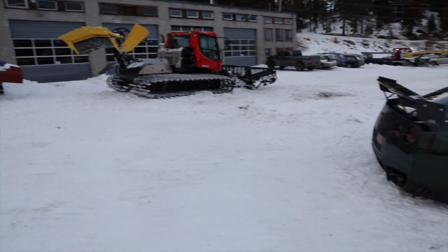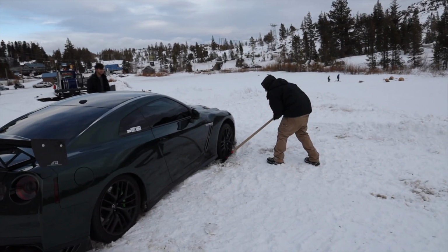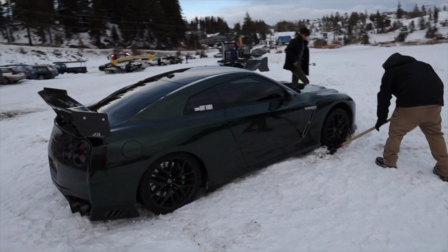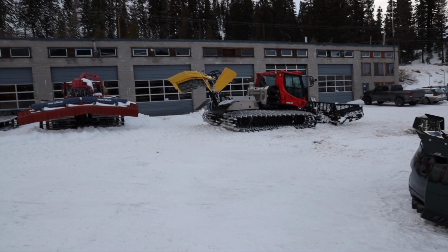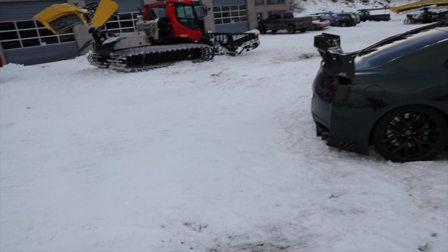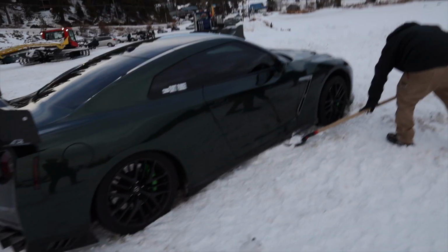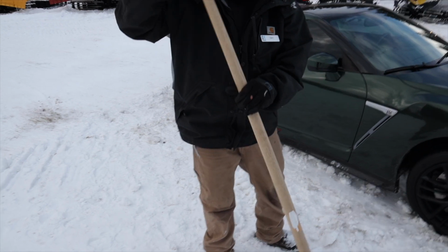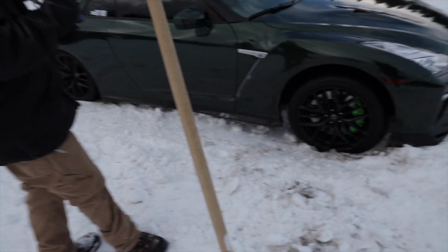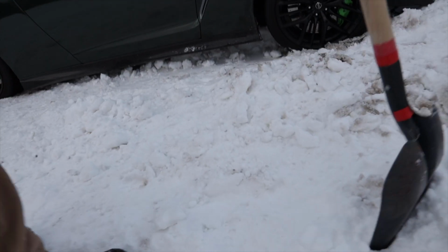For those just joining, I got stuck in the snow. This kind gentleman is helping. I greatly, greatly appreciate it. They busted out this machine to kind of pave me a nice little driveway to try to get out, and now we're just digging out all the ice and snow that's beneath me. Your frame's sitting on the snow. I don't know. We'll see. My frame is on the snow? Yeah. Oh shit, it is.